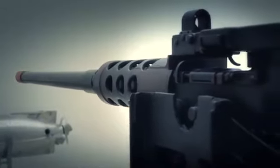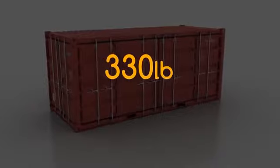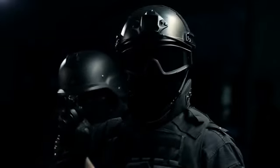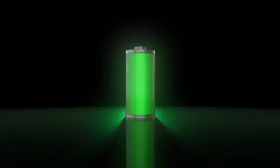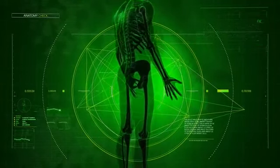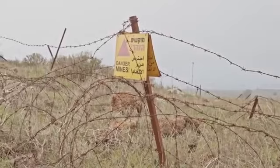Shooting from a heavy machine gun with one hand, carrying weights and ammunition up to 330 pounds or 150 kilograms, that's only a part of what the Ratnik III will allow soldiers to do. This exoskeleton will be made of titanium and use an electric engine which can run for a day without recharging. Also, a system of vital sign sensors is supposed to be embedded in the suit. In addition, the footgear is planned to be equipped with special mine detectors.